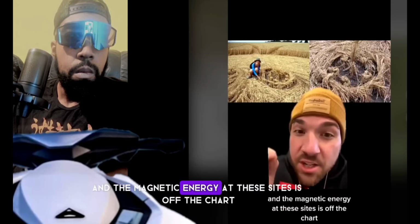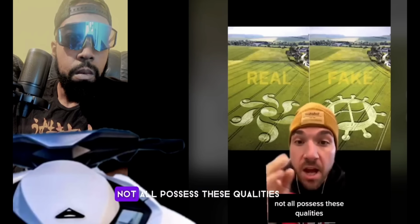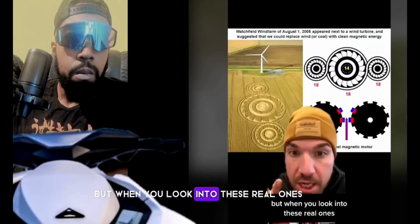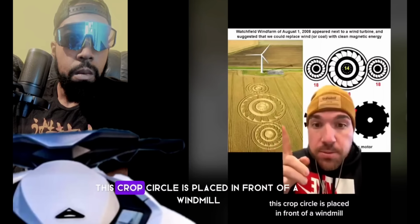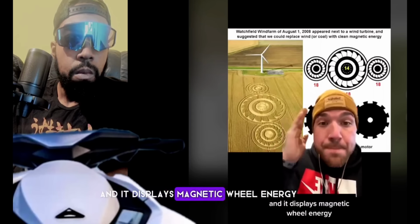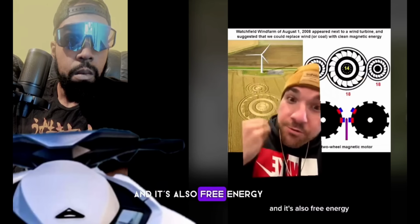And the magnetic energy at these sites is off the charts. Now, with that being said, some are fakes, not all possess these qualities, but when you look into these real ones, it's easy to see that they're trying to give us free energy devices. This crop circle was placed in front of a windmill, and it displays magnetic wheel energy, something far more sustainable than windmills, and it's also free energy.